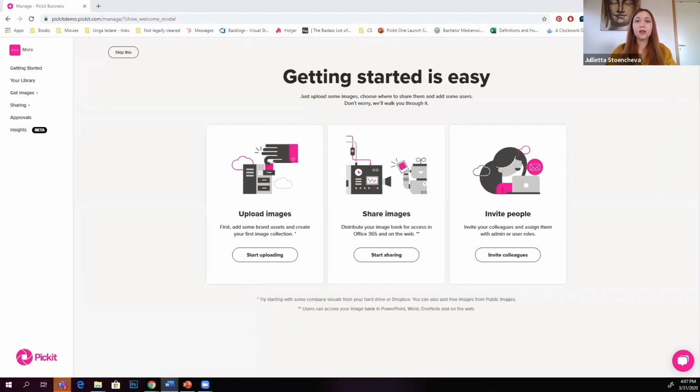Fantastic. So first, I am logged into our demo account that represents a telecom company called Contoso. But for this demo, I will be using Pickit content from our public image bank, and I will also be using our own company logo. Now, where I am right now, this is the admin view. So this is where administrators upload new content and also control who sees what in the company.